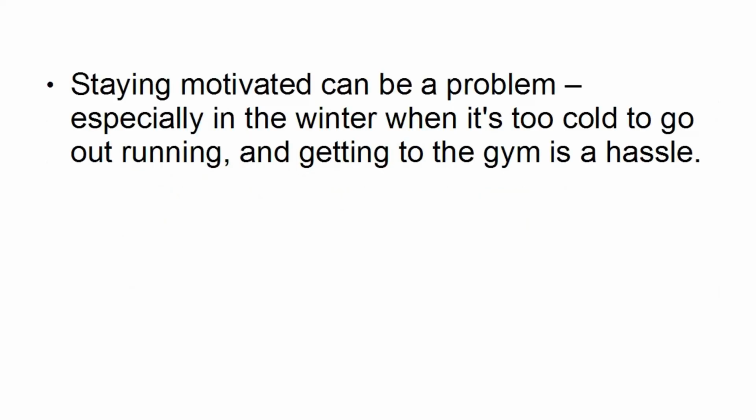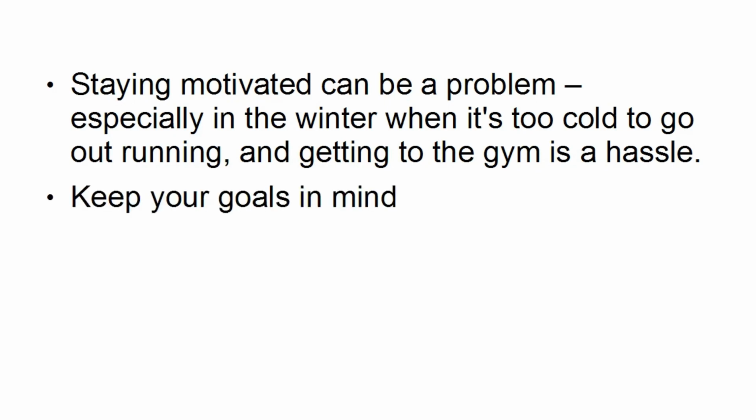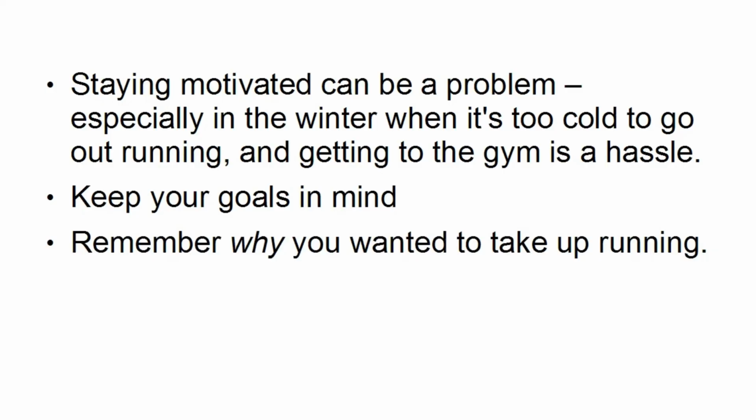Okay, mistake number 5 is not sticking with it. Now, staying motivated can be a problem, especially in the winter when it's too cold to go out running and getting to the gym is a hassle. So you need to keep your goals in mind. You need to remember why you wanted to take up running in the first place. Was it to get fit? Was it to lose weight? Why did you want to take up running in the first place? Keep that in your mind.